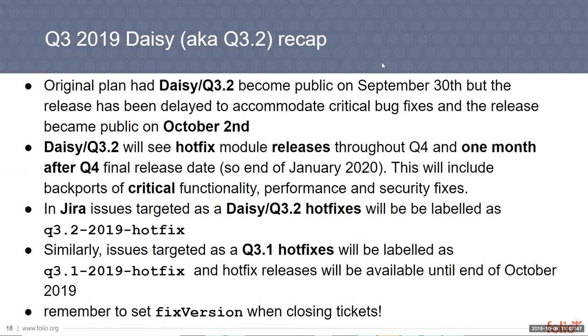One additional thing, please remember, and that's for all developers on the project and also Scrum Masters, please remember to pay attention to the fixed version field in Jira when closing tickets. That field is generally important for any work, including new features, but it is tremendously important for bug fixes. That's the field that allows tracking whether a bug fix has been released, which version of a module it's been released in, and whether that version has been applied to a particular deployment.